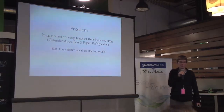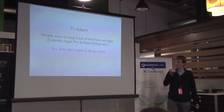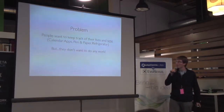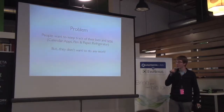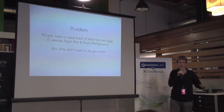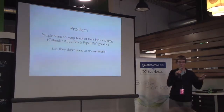So let's start with the problem we started with: people want to keep track of their lives, and especially their time. People have lots of ways to do this, like calendar apps like iCal or Google Calendar, pen and paper, refrigerator. People write stuff on the refrigerator. This is all stuff we learned in interviewing people, right? So people have their own ways of keeping track of stuff. But people also don't want to do any work, right? People want to be able to keep track of this stuff, but they want to have something automatic. Right? So let's look at one of these people.